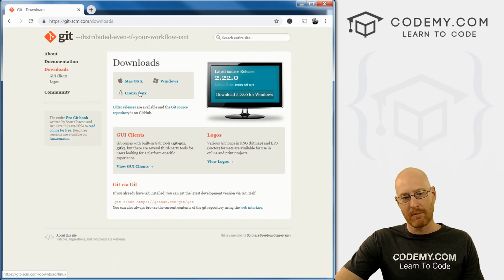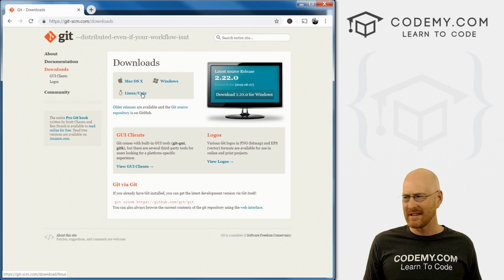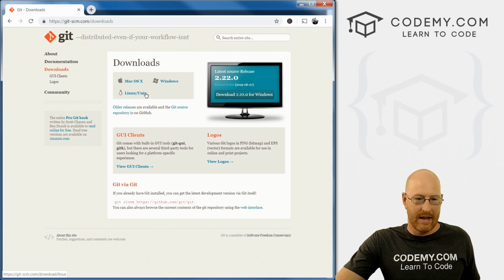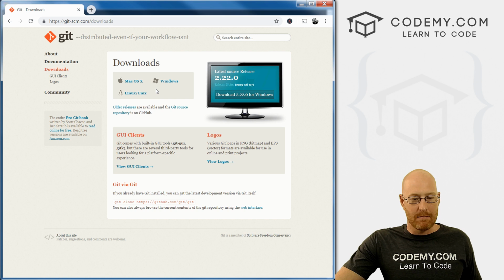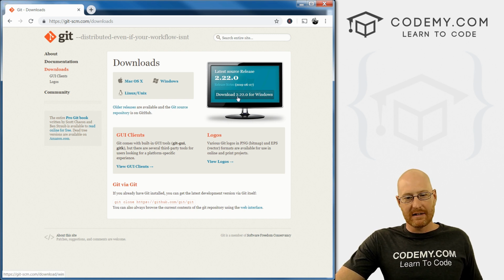And you can see there's a version for Mac and Linux if you just absolutely want to use this. I don't recommend that you do that. Just use the terminal that comes with your Mac or Linux. It works just as well, if not better. And a lot of the commands are going to be the same. I think all of them are going to be the same, so it really doesn't matter. But for us Windows users, go ahead and click this download button.